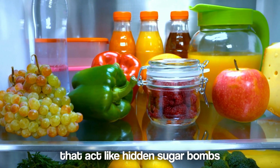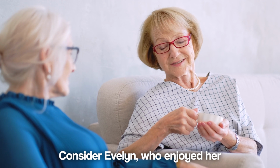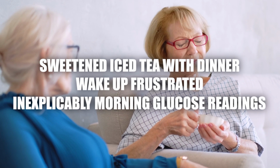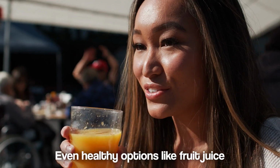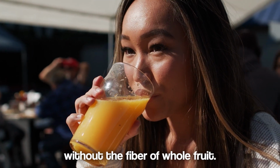Beverages that act like hidden sugar bombs lurk in many evening routines. Consider Evelyn, who enjoyed her nightly glass of sweetened iced tea with dinner, only to wake up frustrated by inexplicably high morning glucose readings. A single can of soda contains up to 40 grams of sugar, 10 teaspoons worth. Even healthy options like fruit juice deliver concentrated sugar without the fiber of whole fruit.